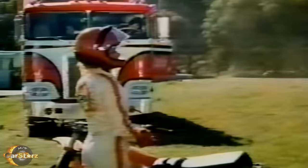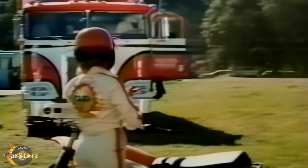Towards the end of the series, there was one more Kenworth K123 to grace the show, which was a 1980 model that was used as the hero truck throughout the last season of the series.